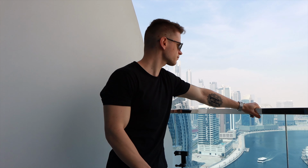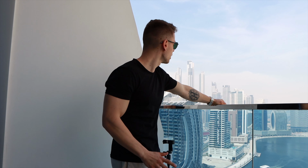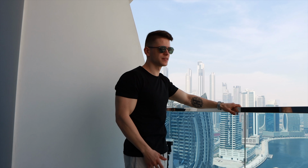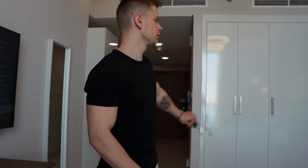And to come in the center, in the heart of Dubai, wait for me to show you the view and how everything looks when it's nighttime, when everything is lit. It's mind-blowing, you'll see. It's incredible. So with that being said, that was the balcony and the indoors part.